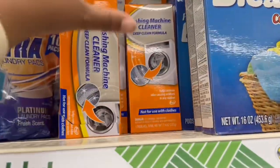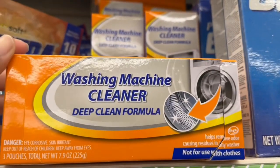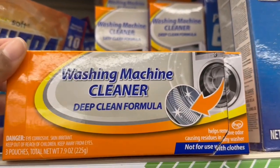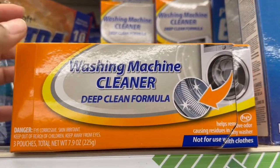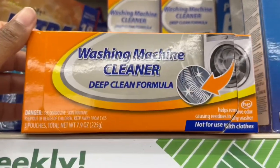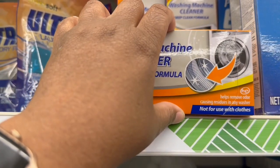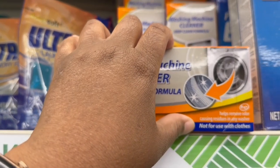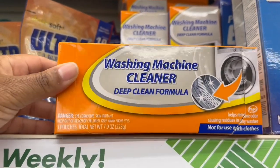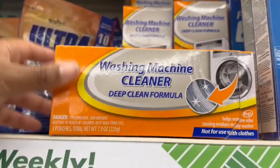Oh! I found them. I've been looking for these for weeks. Washing machine cleaner. Have y'all used these yet? Because you know that if you have an HE wash machine, or even just a wash machine, period, you need this. Because that, the name brand, I can't remember the name of it. It's like $10+. You know, I'm not buying it. I bought it one time. Yes, we're going to try this.